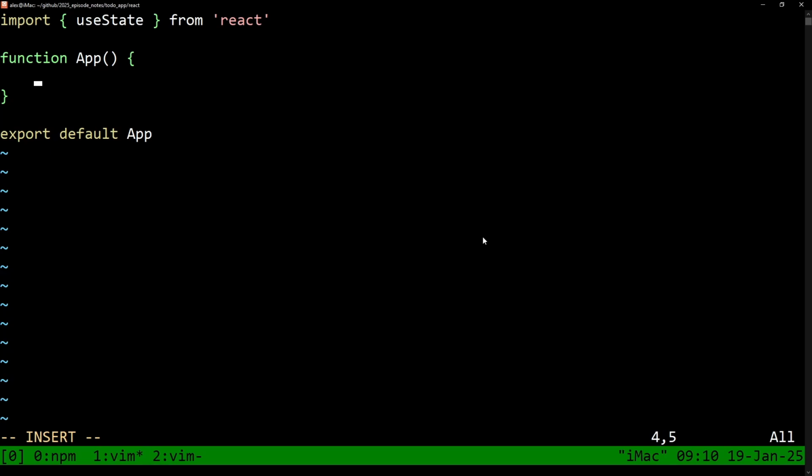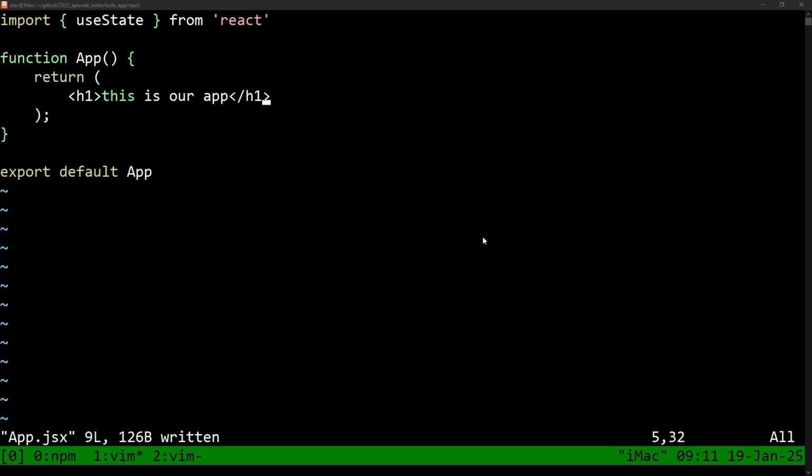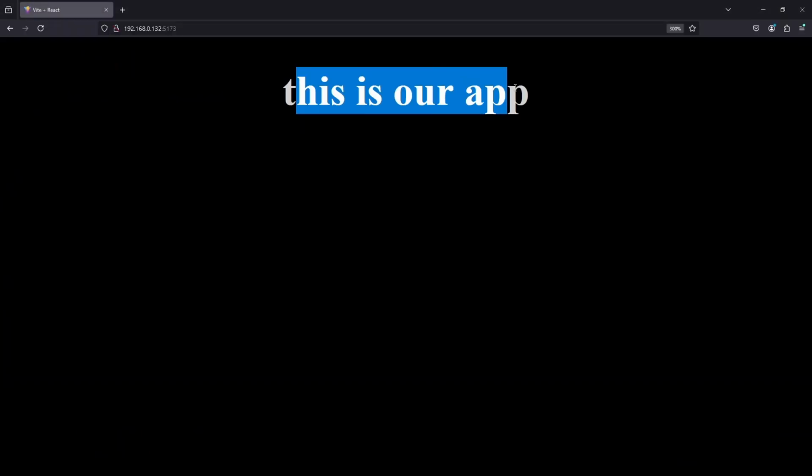Something to point out is that this function needs to return something, because we're going to put this into something that will build an HTML doc to be delivered to the web page, and it needs to return whatever is supposed to be in this component for that web page. So you're going to see something like this in every one of these. Of course, right now it is empty, but we could just say that this is our app. And then we can close the tag, save it, and then we go to our web page. We'll see that it is updated with this is our app, because right now the web page contains one component, the app component, and that contains this h1 tag in text.